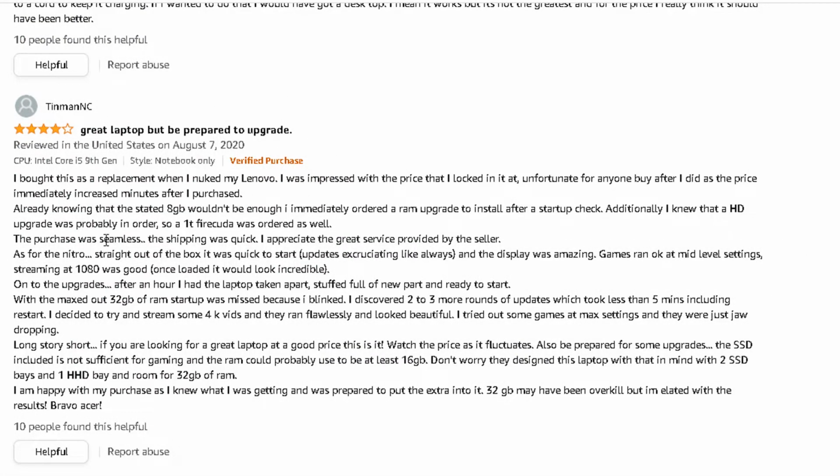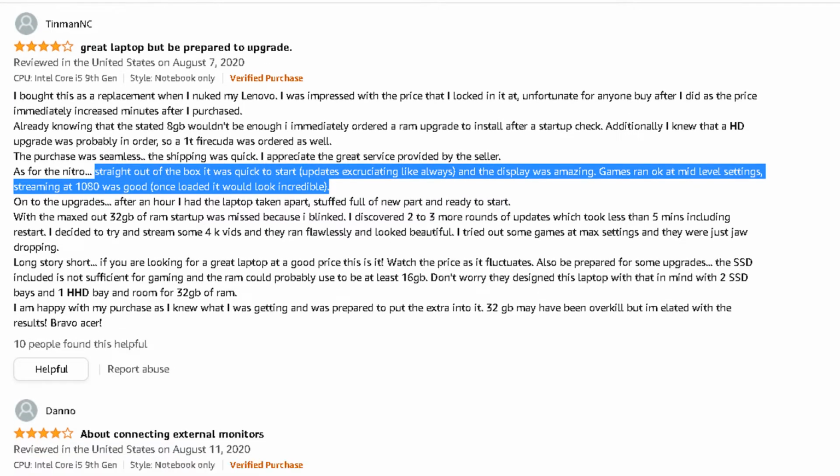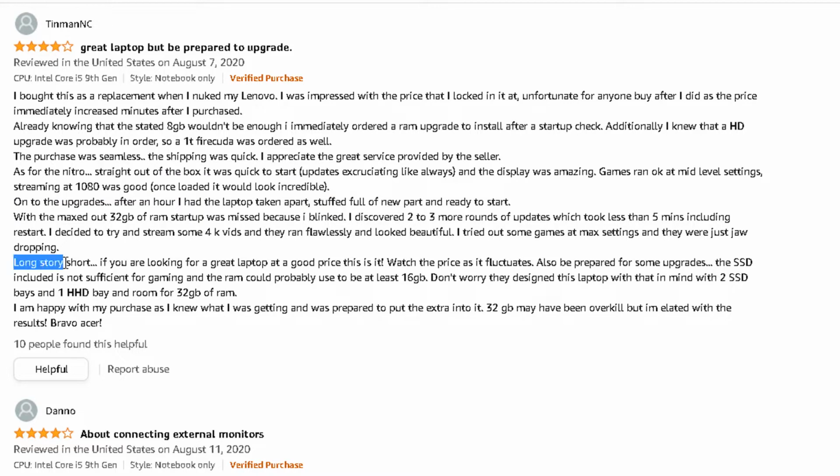Here's another customer review giving this laptop a 4 out of 5 stars. Straight out of the box, it was quick to start, and the display was amazing. Games ran okay at mid-level settings, streaming at 1080 was good. Once loaded, it would look incredible. Long story short, if you are looking for a great laptop at a good price, this is it.